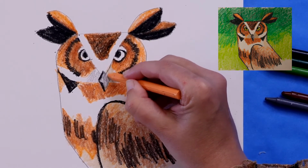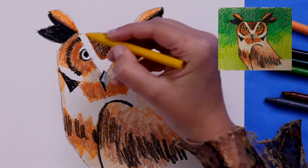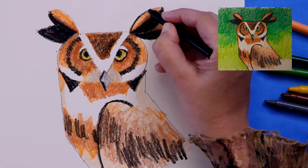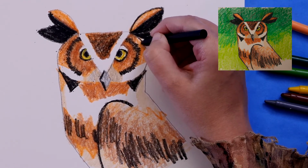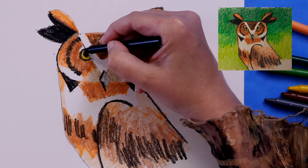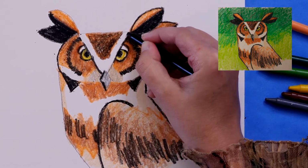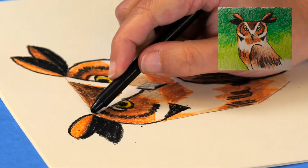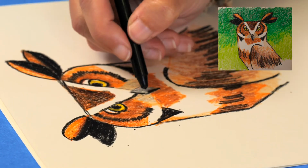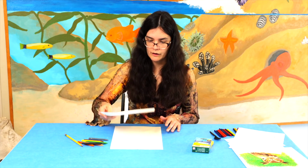There's some peach on this gray. So there's so many combinations you can make with colors. And if you want to re-outline him, you totally can. Outline those eyebrows, make them more obvious. You'll notice there's like little bits of wax getting everywhere, so you can just knock it off the side.